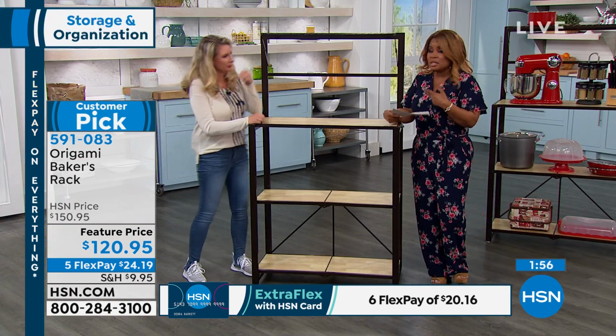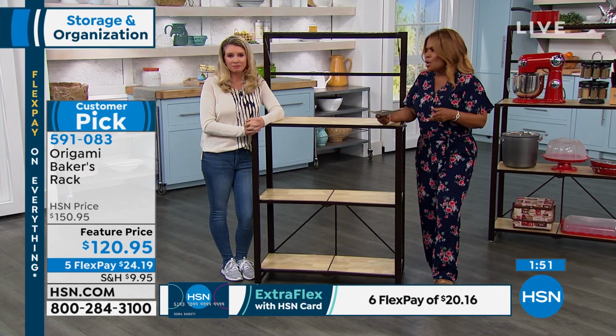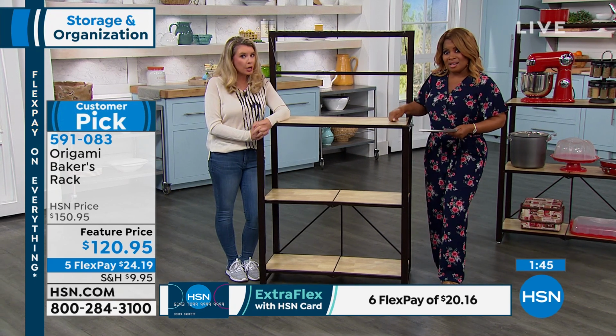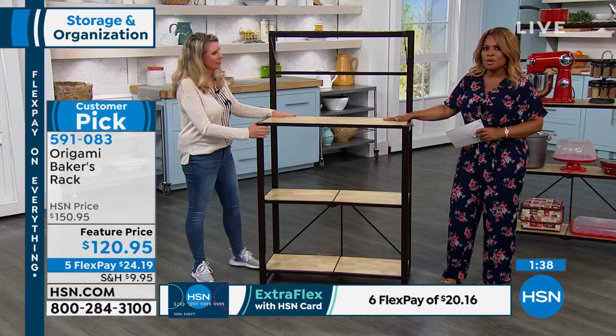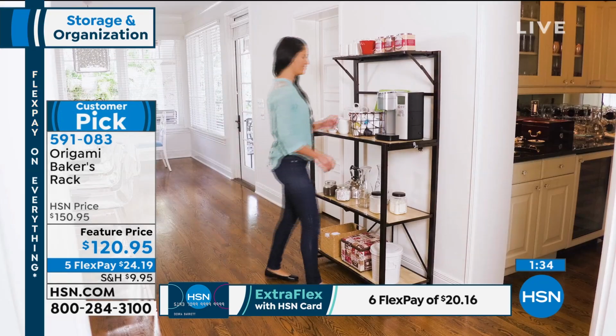Honestly, I've had to ship things back to companies, maybe clothes or shoes, where I've had to pay $14 or $20 just to ship something back. This is wood and steel, solid furniture shipped to you at $9.95. So value, convenience, problem solver. All the things that make our lives a lot easier.